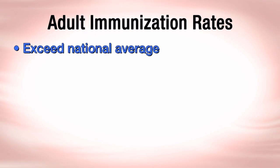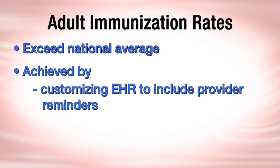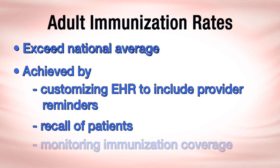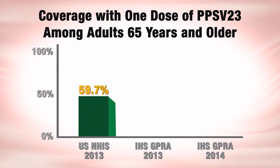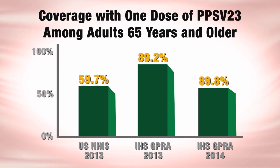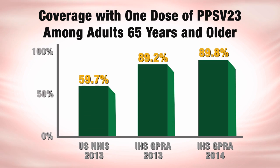IHS has been able to achieve adult immunization rates that exceed the national average. IHS has achieved these rates by customizing its EHR to include provider reminders for vaccines that are due, facilitate recall of patients if needed, and monitor immunization coverage. In 2014, coverage of ever receiving one dose of pneumococcal polysaccharide vaccine among those 65 years and older was 89.8%.